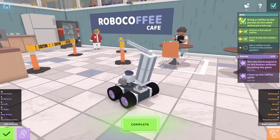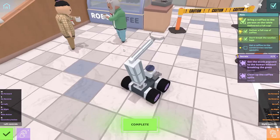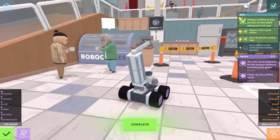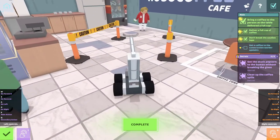I don't even know who wants the muffin. Is it that guy who wants the muffin? See, it says coffee zone. I don't see a muffin zone. Someone here wants a muffin. I'm guessing it's the guy at the table. I can't know for sure.